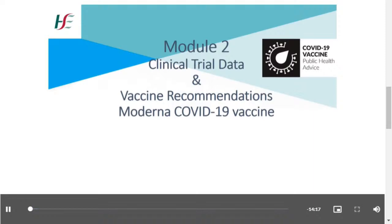Regarding pregnancy, breastfeeding and fertility, there is limited experience with the use of mRNA COVID-19 vaccine in pregnant women, but animal studies do not indicate direct or indirect harmful effects. The National Immunisation Advisory Committee in Ireland recommends vaccine use where the risk-benefit ratio is favourable. Pregnant women at high risk of severe disease and healthcare workers should discuss the risks and benefits of COVID-19 vaccines with their obstetrician or GP.